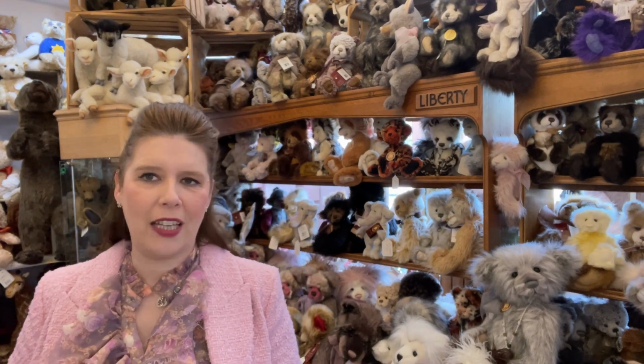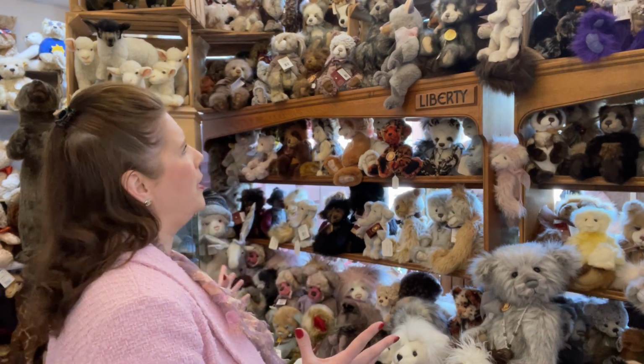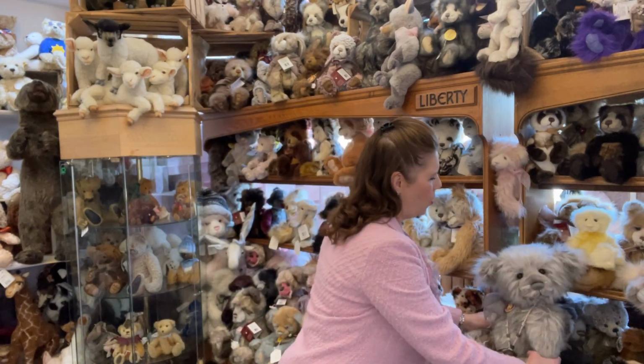But of course, York being such an amazingly busy city, it's sometimes quite hard to keep them on the shelves and also definitely to try and replace them when they find their beautiful forever homes. So this week we have popped out some really great unique characters and some blasts from the past, so I thought it was lovely to share them with you. I'm going to start with this beautiful one here.